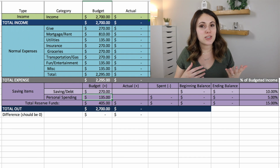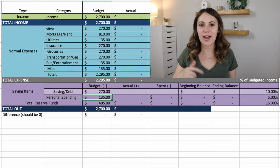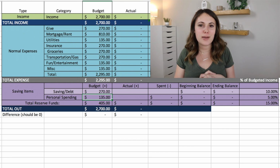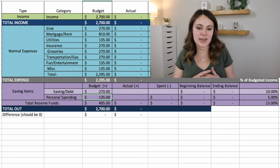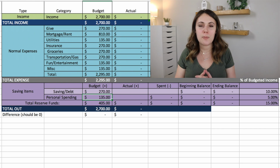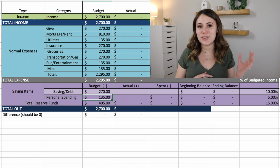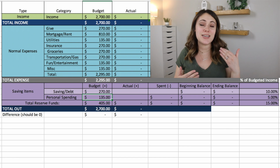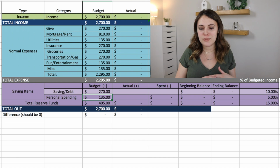And then we have personal spending money here at $135, which is 5% of your budget. I like having personal spending money down in my savings section of the budget, because that way I'm able to decide if I want to spend all that money in one month or carry it over to the next. And my husband and I each get $100 of personal spending money each month, and we can decide to do with it whatever we want. So a lot of times I spend mine on going to Starbucks, or maybe getting a new purse or something that totally isn't a necessity. It's just a want for myself. So that's what we'd use personal spending money for.